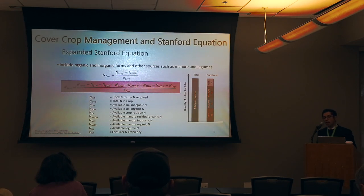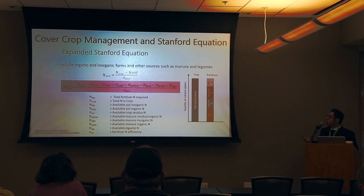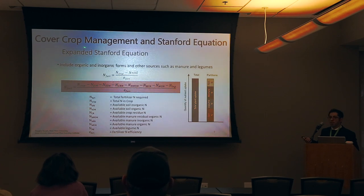We can look at it another way. This is the Stanford equation for nitrogen management or nitrogen fertilizer recommendation, and this is a short version of it. So you have N in the crop minus N that is in the soil, divided by fertilizer efficiency. Then Doug Beegle came and expanded that soil N aspect of it, which is really a lot of the things we do with cover crops that will influence this soil N, and to some extent also fertilizer efficiency with the nitrogen management.